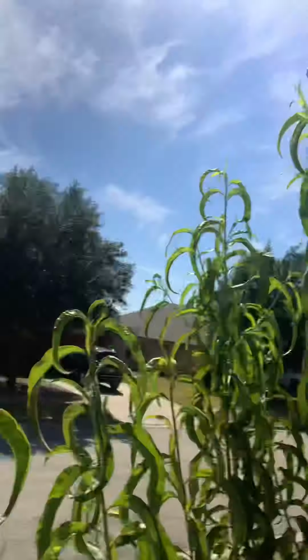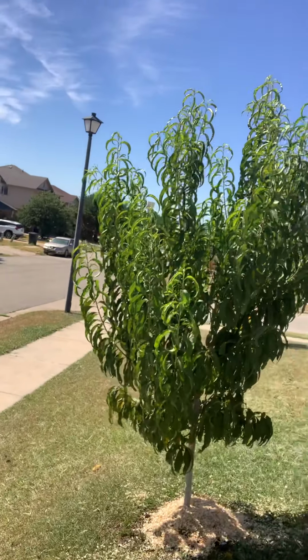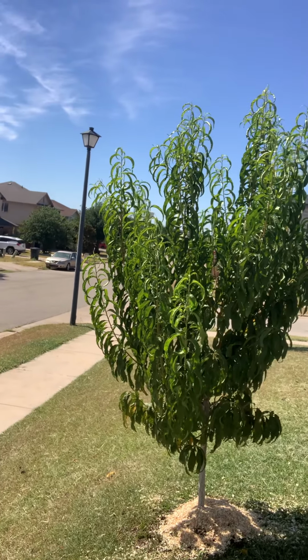Just so you know, I'm not putting the camera up. I'm just turning it right around. So this tree is very tall. I suspect by next year, it'll probably be, goodness gracious, about 15 feet tall and 7 or 8 feet wide. So we're just gonna have to hold on and see.